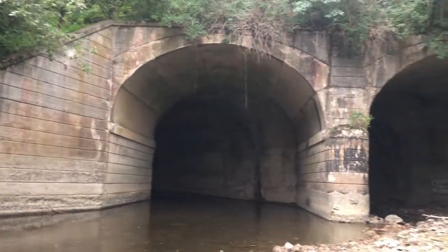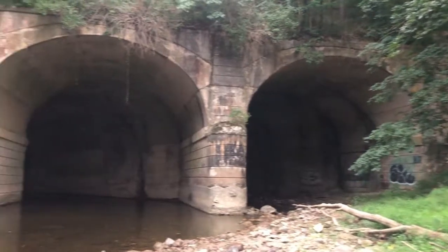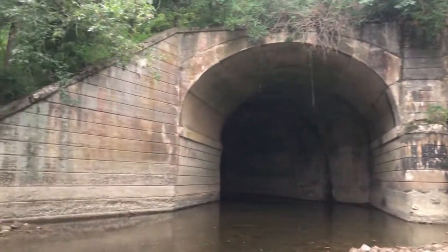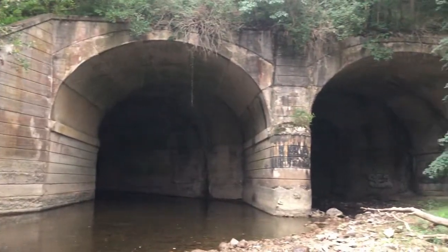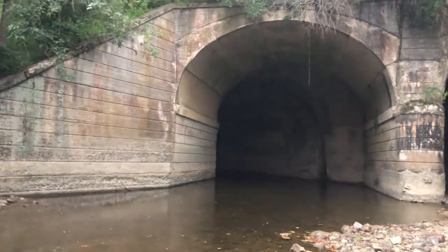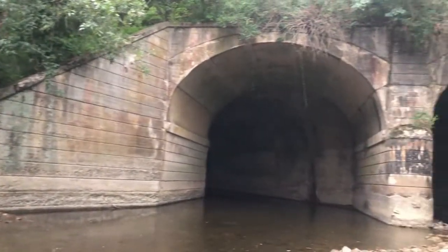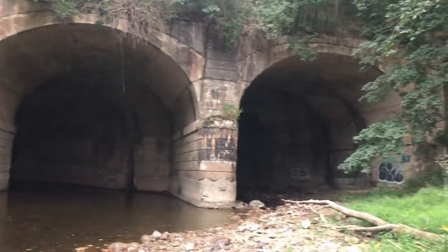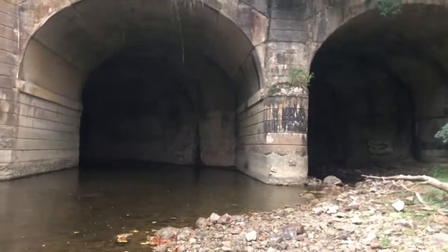I'm in Pennsylvania, near Allentown, and I noticed this really interesting old, what looks like a bridge, possibly even a tunnel. There's a river here. I believe this is Jones Creek, and we have this stone structure. And actually, if we go over here, we see it's pretty deep and pretty extensive.